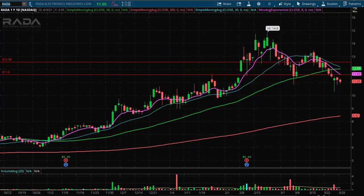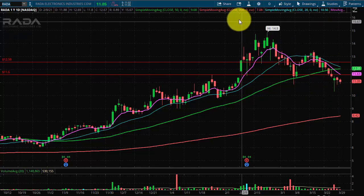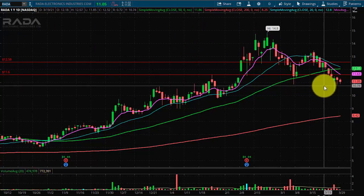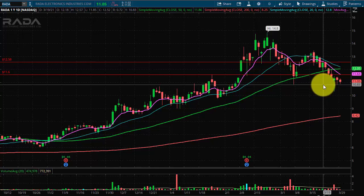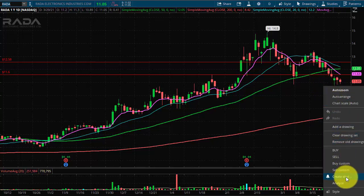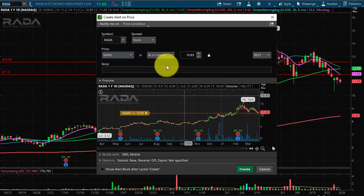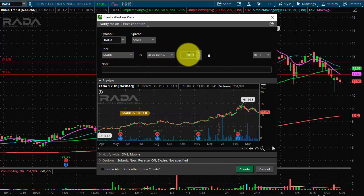And as you can see, with RADA, all I would do from this point on, whatever platform you use, even if you don't use a fancy platform and you just want to set a basic price alert, there are a bunch of free platforms out there that just let you set price alerts. So all I'm doing in Thinkorswim, and again, whatever platform you're using, I just click on 10.80 roughly right here. I can change it afterwards. Go to create alert, at or below, right? Because we want it to drop. So at or below, not at or above. And then we do 10.80.